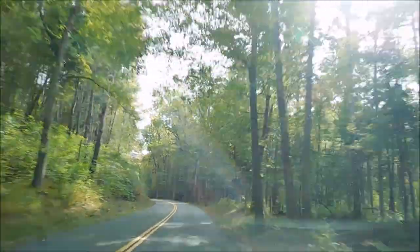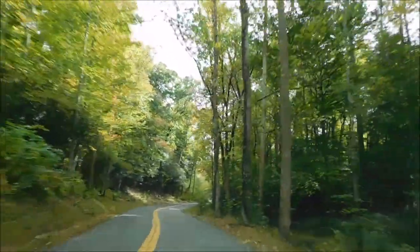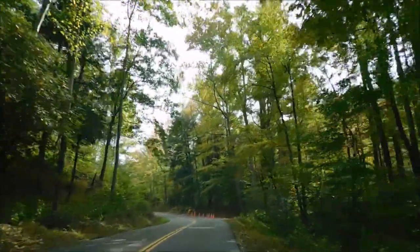Yeah, guys, we're starting to get a little bit of fall color up through here, thankfully. I was beginning to question if fall had forgotten to show up. Apparently not.